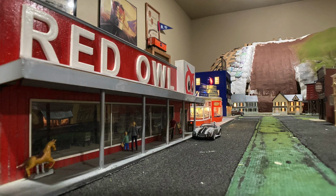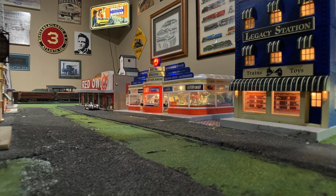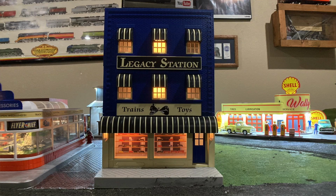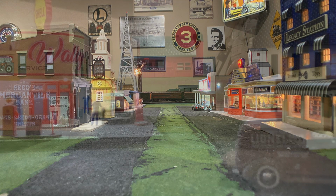First up, we have the Red Owl grocery store. A grocery store is always needed amongst any town, so in this case, I placed it here. Next, we have the hobbies of the townspeople, in this case being Lionel and MTH trains. Both of these buildings are two of my favorites and seem to get a lot of competition since they are located next to each other.